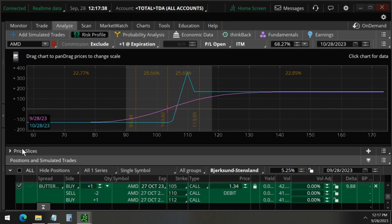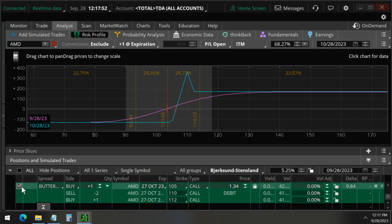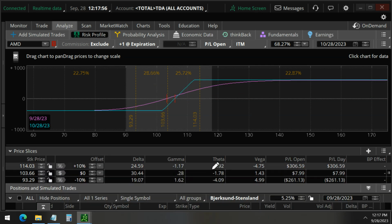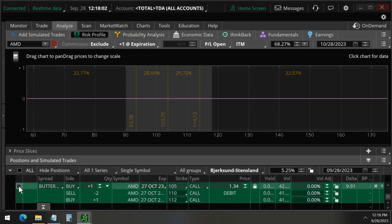It has a slightly much lower theta decay. You can see the theta decay here. It's a negative 0.35. So the risk against time is not as high as compared to the unusual options here with a negative 1.78. Okay, so we like this strategy.